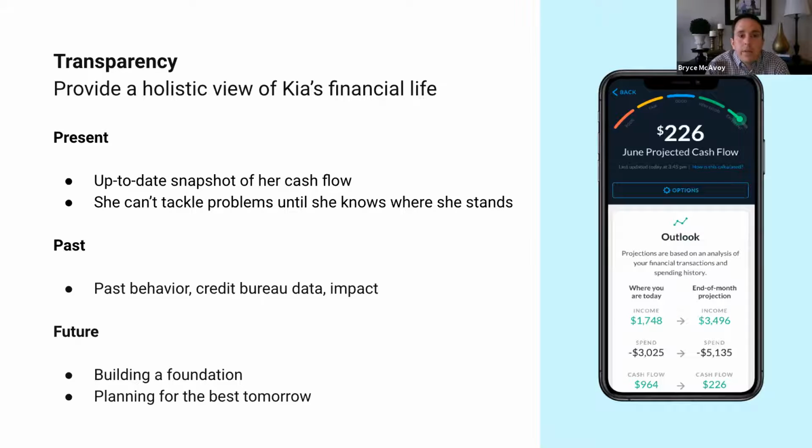The past, we want to help Kaya and those like her understand how her behavior brought her to this point. We can do this by offering education about credit scores, factors that impact those scores, and what the user can do to improve going forward. And with that solid foundation in place, Kaya and those like her can feel comfortable planning about the future. How much does she need in her rainy day fund? What are her retirement goals? And how can she plan to pay off her student debt?